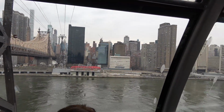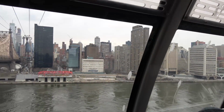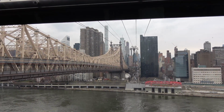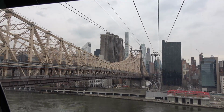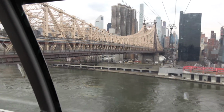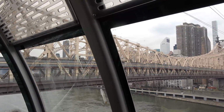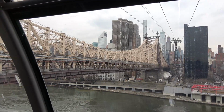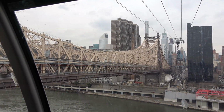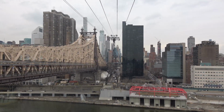Here we are then on the other cable going across. Thought I'd wait for this one so we can be on this side because we were on the left hand side last time. Obviously it alternates either time. I'd say the views are probably better coming across this way if you only want to do it one way, because obviously you get the better views of the bridge with all of the skyscrapers of Manhattan.